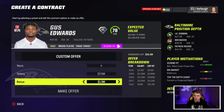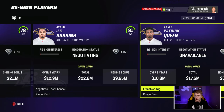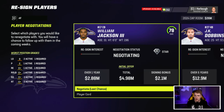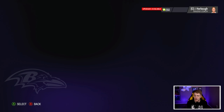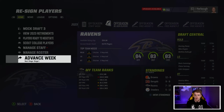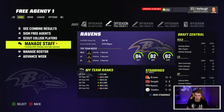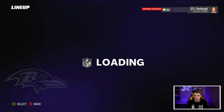And we have Nelson Agholor as well, so I don't think I'll be bringing back Devin Duvernay, because we have Agholor there, so we don't really need a fourth wide receiver in this scenario. So I think I'm going to run with that. I feel bad for letting Dobbins go. I am going to try to get Patrick Queen back if I can, and then we'll see what else we can do. So let's go straight to free agency with our $26 million in cap space. And if there's no better running back, then I will just go for Dobbins straight up. But I'm assuming there will be a better running back here that is just going to elevate our simulation.